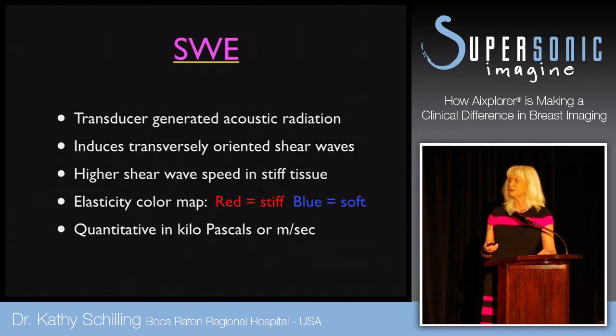Tissue which is stiff is going to be color-encoded red, and tissue which is soft is color-encoded blue. This information is also quantitative, and you can demarcate on your images regions of interest with specific kilopascals or meters per second.